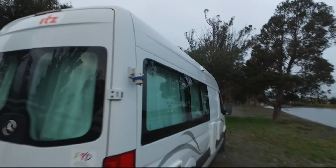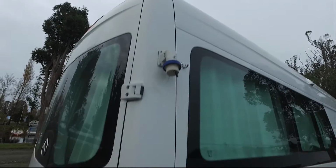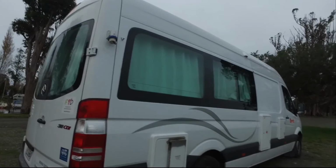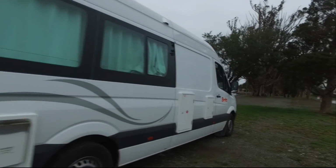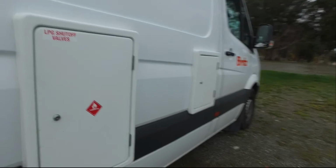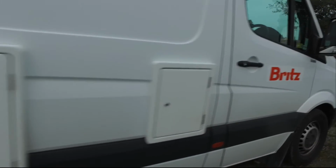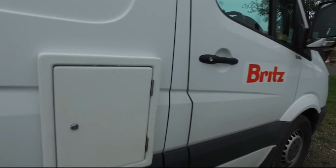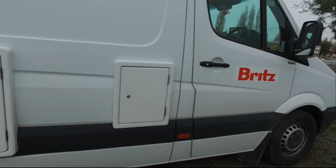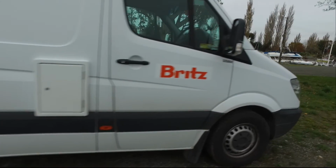Up the top here, this is where I connect the electrical cable when I'm at a power site to charge that secondary battery I was just speaking about. Coming down through here, back behind here, there's a small LPG gas bottle. Through here, this is where the toilet cassette is, where you pull it out and dump your waste, literally.